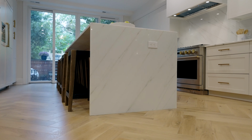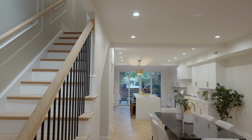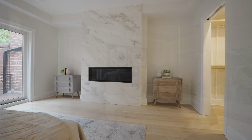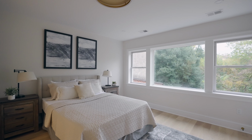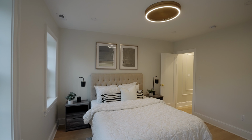The thing that we really love about the way that this house turned out is the separation of space. So you have a big main level, but as you go upstairs, you have your separate spaces. You have your owner's bedroom, you have a bedroom in the front of the house that could be used as an office or a guest bedroom. Then going up to the 3rd level, you have 2 large bedrooms, both with ensuite bathrooms.